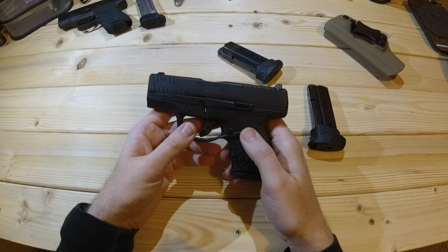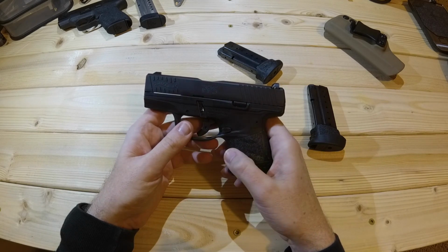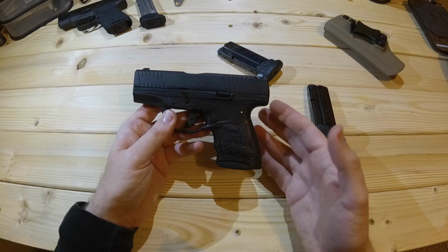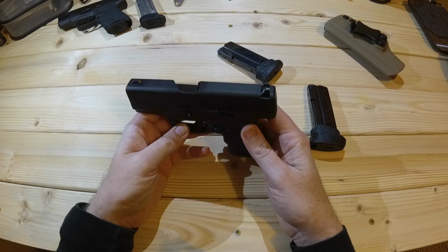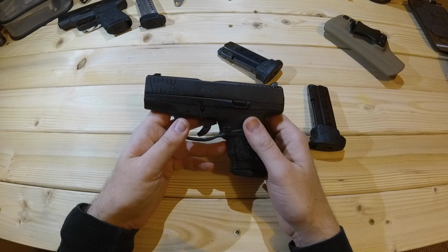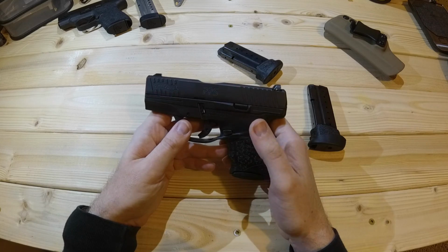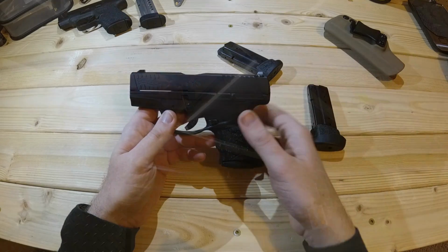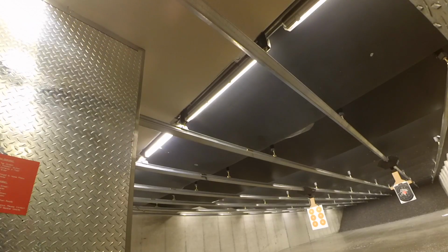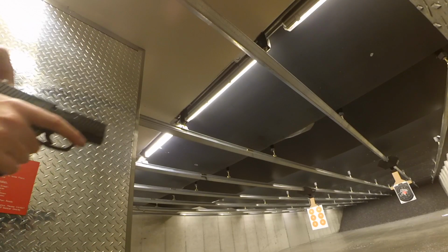But I really wanted to go with the PPS M2. I like the contoured grip because it's reminiscent of the PPQ, and it fits my hand very well. So I'm very confident with this from a carry standpoint. It's done very, very well at the range. I'll definitely work in some more shooting as we go along as well. But it's been a delight to shoot, and it can definitely run a gun.